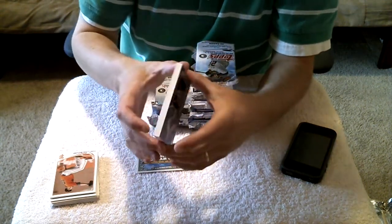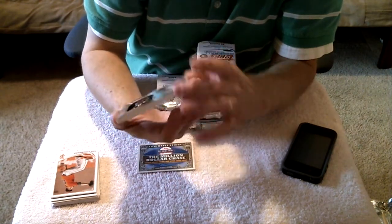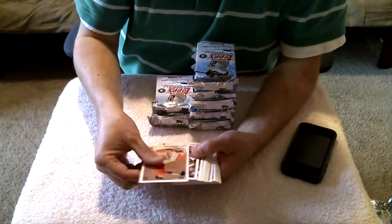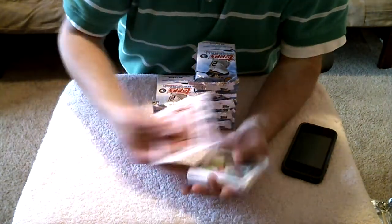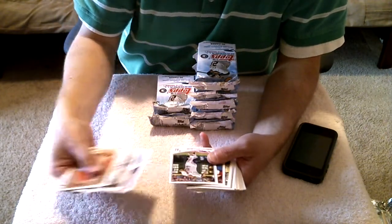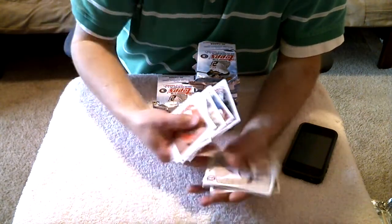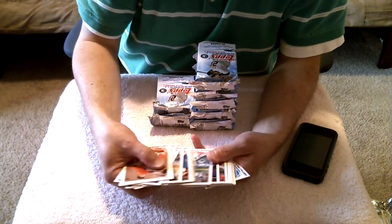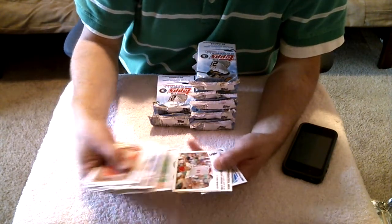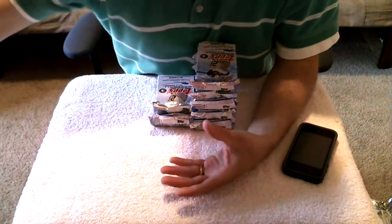All right, looks like it's in real good shape too. It just looked clean. Okay, congratulations, Oakland. And no short prints. Next pack.